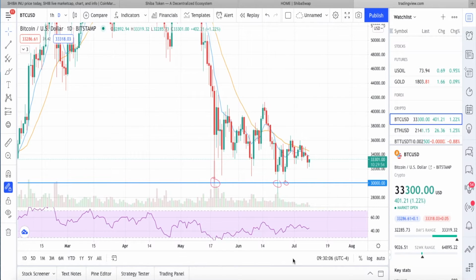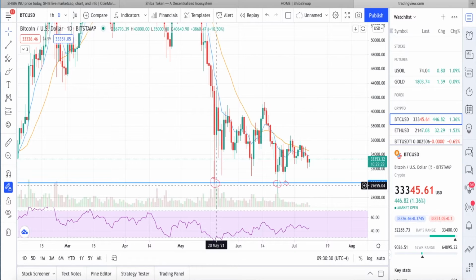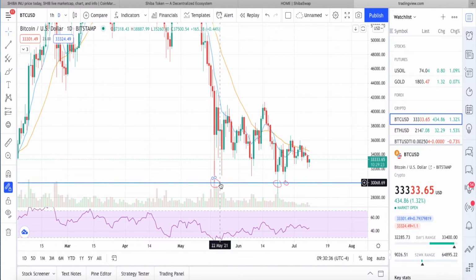Okay, so we are on tradingview.com. We're going to go ahead and take a look at Bitcoin for the last couple of months, the price action for Bitcoin. What has it been doing the last couple of months? So just three indicators that I want to point out here. This blue line is our 30K Bitcoin that is acting as our support. As you can see, it bounced off perfectly with a lot of buying. That was the first initial point of contact with that $30,000 line.